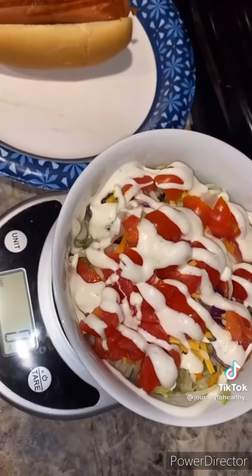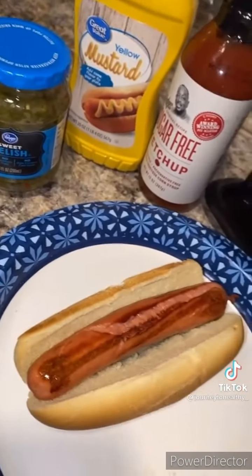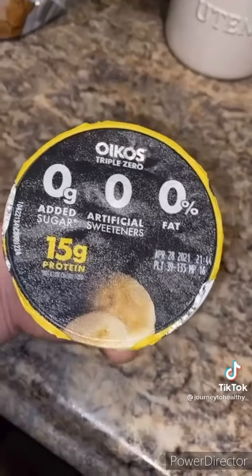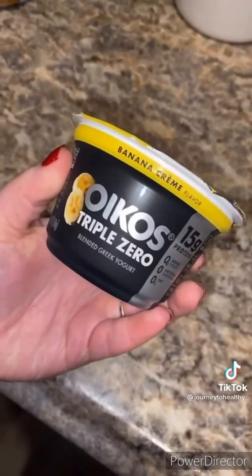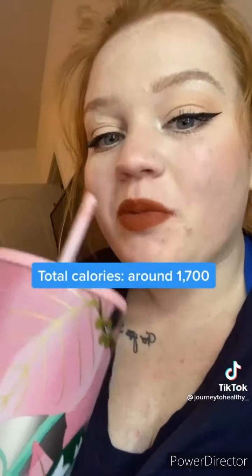so that's cute. Then for dinner, I had a salad, grilled some dogs. Of course, I had to have all the toppings. I ended up having a second hot dog later on, and then I had a yogurt for dessert. Would not recommend this flavor. It literally tasted like vape juice. And then I ended with a bunch more water, and that's it.